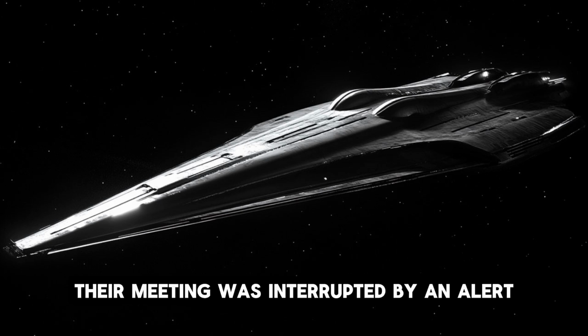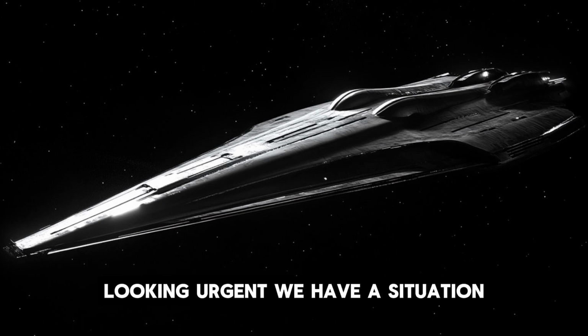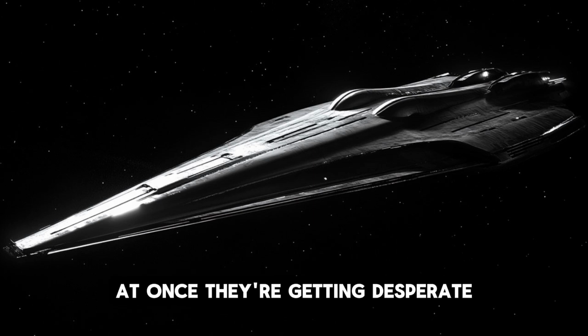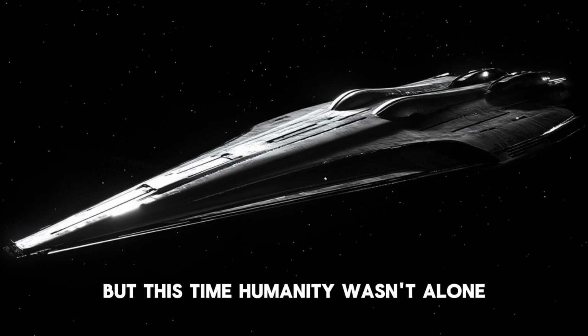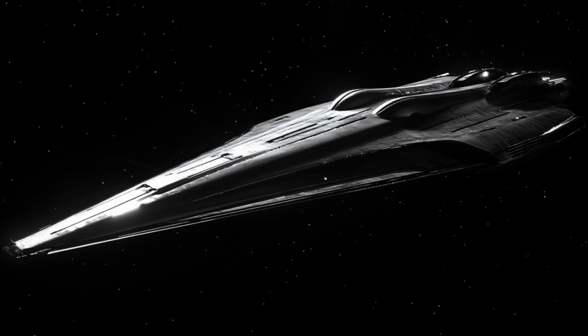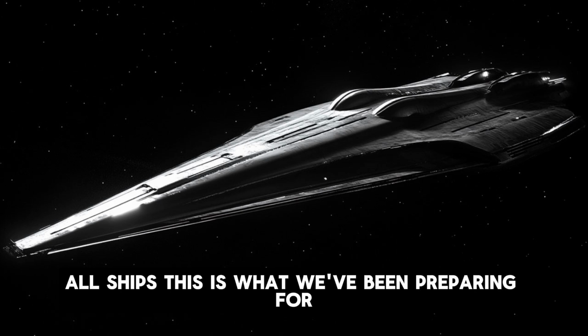Their meeting was interrupted by an alert. Commander Ross's face appeared on the main screen, looking urgent. "We have a situation. The architects are attacking every known human settlement at once. They're getting desperate." Nathan watched the tactical display as red dots appeared all over the solar system. But this time, humanity wasn't alone. Ships from a dozen different species moved to defend Earth's colonies. "Launch the counterattack," Amanda ordered. "All species, all ships. This is what we've been preparing for."